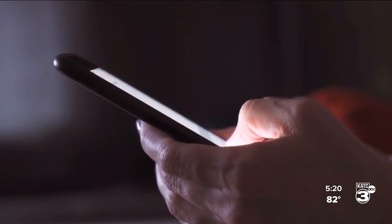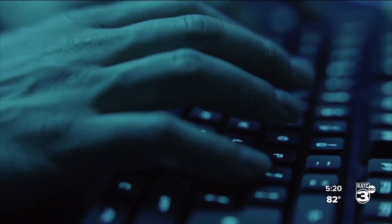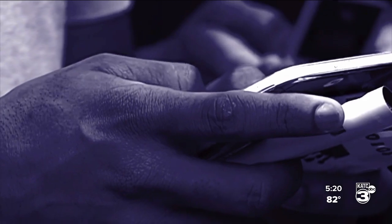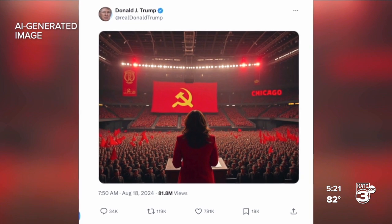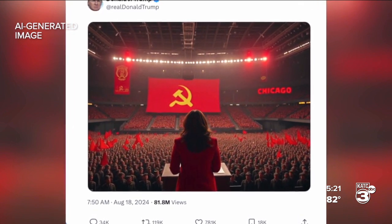But right now, deepfakes and AI-generated images are shared wildly. And this election season, bad actors are seizing on the opportunity to either influence voters or simply generate clicks and money. Some images are intentionally designed to deceive people. Others are simply meant to evoke a certain feeling or association, like this photo of Trump running away from police as they attempt to arrest him, or this one of Kamala Harris speaking in front of communist flags. Now, for most people, you can see that image and you can see that it's not truthful, that it's something that didn't happen. But the idea there was to embed that feeling of she's a communist into her image.